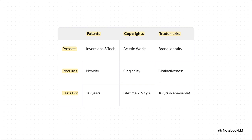First up, patents. This is for your inventions, your gadgets, your new processes. The key is it has to be genuinely new and it protects you for 20 years. Next, copyrights. This is for creative stuff. Books, music, photos, even software code. All it needs is to be original and it lasts a long time. The author's lifetime plus another 60 years in India. And finally, trademarks. This is all about your brand. Your logo, your company name, a slogan. As long as it's distinctive and you keep using it, you can renew it pretty much forever.